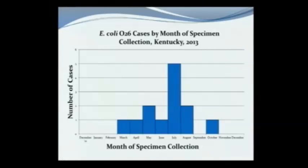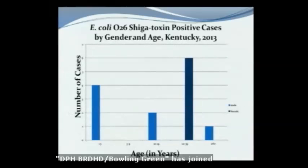We had 5 of the O26 particular serotype. And when you look at the age distribution again, this one's a little bit different. You see that the females were between 20 and 59 years of age, but the rest of the cases were males for the O26 pattern, which is a little unique when you look at that.